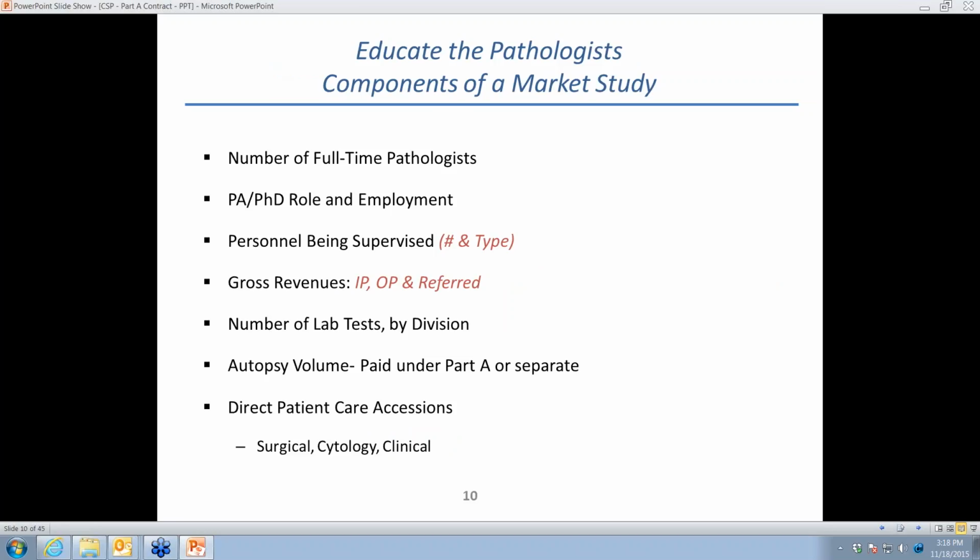We have a situation where in many hospitals, the PAs and PhDs are employed by, say, the PhDs by the hospital, the PAs by the practice, but in some places in the country, PAs may be almost dominantly employed by the hospitals. So to the extent that a PA is employed by the hospital, it makes a significant difference in determining how much Part A support the hospital is actually providing, in the sense that are they providing the services of three full-time PAs? We'll estimate an average cost of $125,000 per PA. So the hospital is really contributing $375,000 toward what they may consider to be Part A, in addition to whatever they're paying the pathologists.